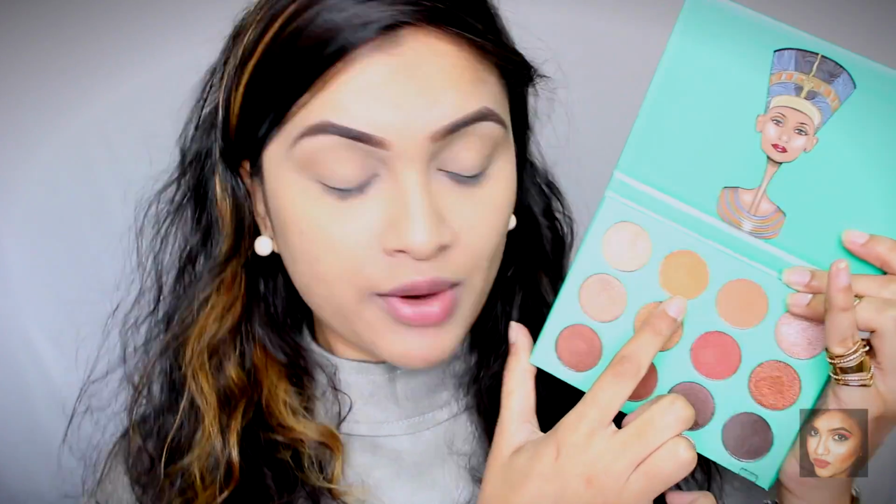So I'm just going to take two shades from this, and the two shades that I'm going to be taking is this color right here and this color right here. That is it for the eyeshadow. This brush from Pac is the 032 brush. I absolutely love this brush, by the way. It is so easy to work with when you're applying your eyeshadow.